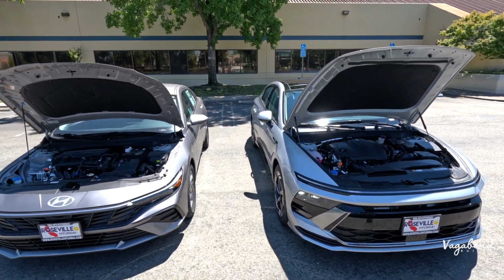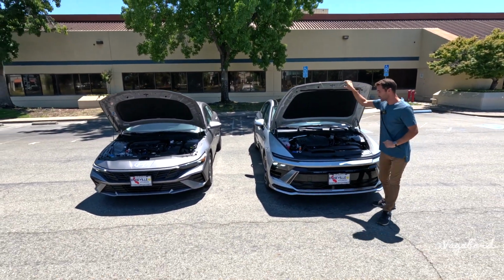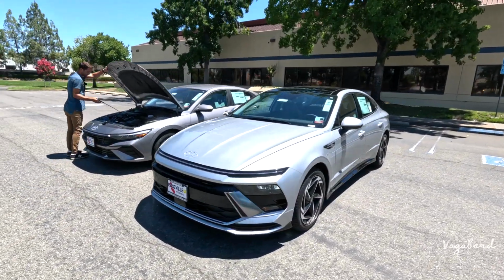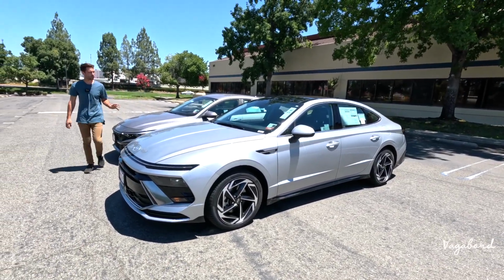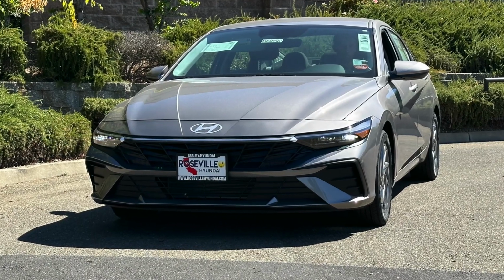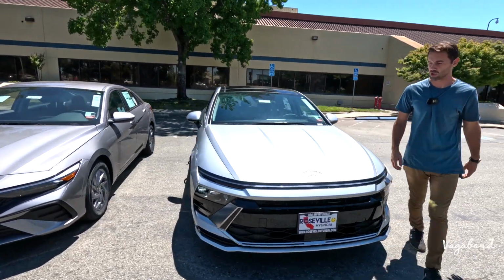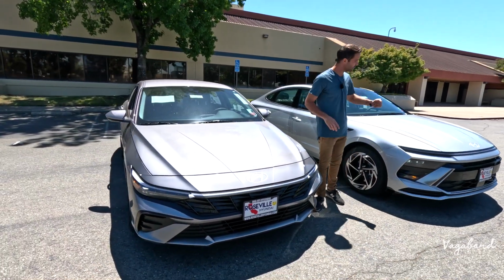So, what do you guys think? Not only that, you're getting the shocks for the front hood instead of the top stick, but again, you're going to be talking about price points. Now, that Elantra itself is coming in at around $25,000 and some change. This Sonata is coming in at $32,000 and some change. Now, you're going to see what $25,000 gets you and what $32,000 gets you.